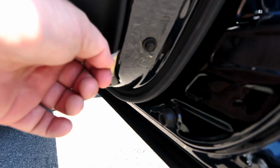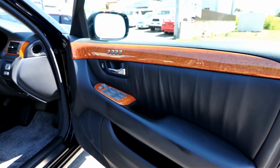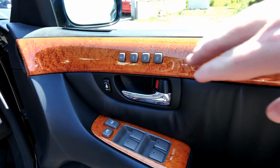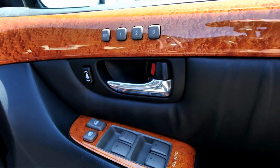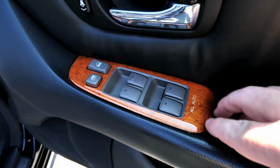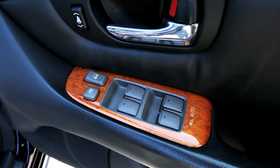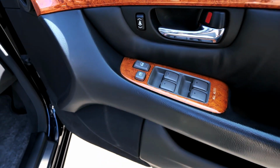There's still the plastic there from the delivery plastic that was over the door panel. Okay, driver's seat memory. You have 1, 2, 3 settings. Same again, just the seatbelt height. Okay, all automatic windows. Turn the windows off, lock the car.